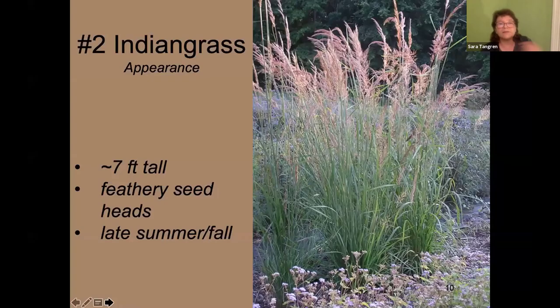Our second grass is indiangrass, and the appearance of indiangrass is a strong vertical statement. Typically around 7 feet tall, it has a large feathery plume-like seed head, the flowers and the seeds developing in late summer or fall.